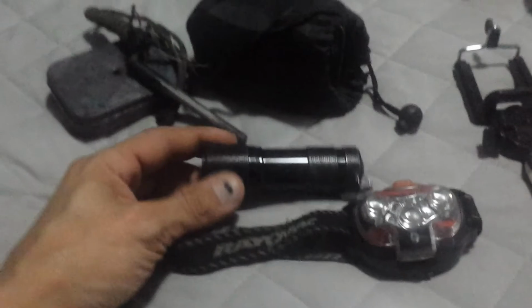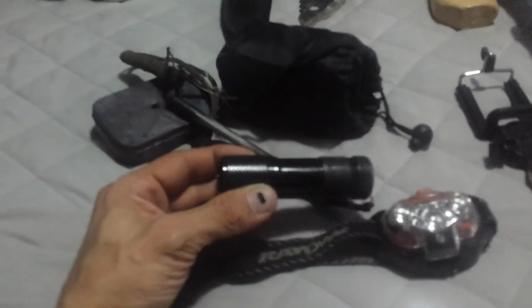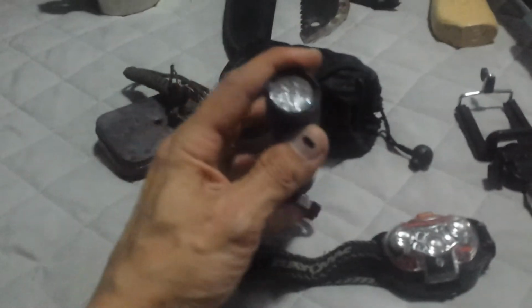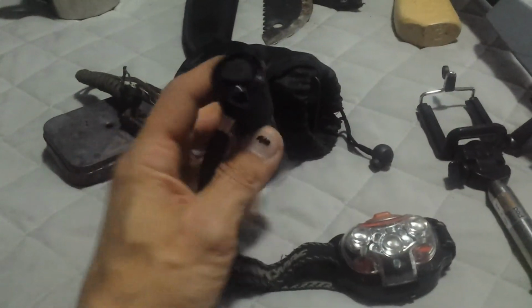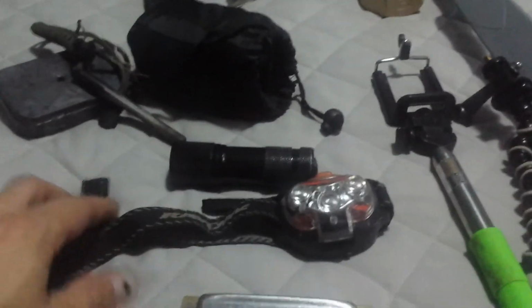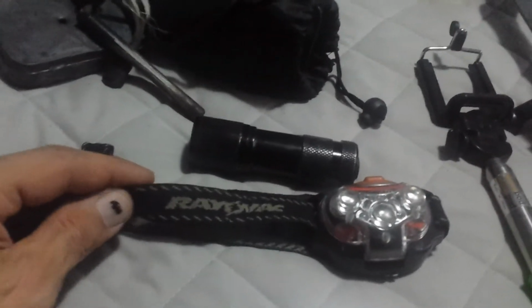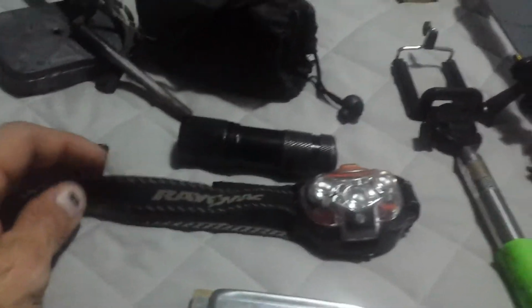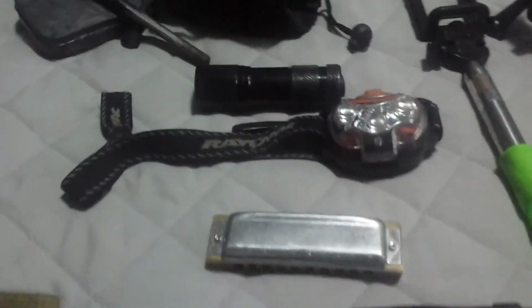I have a thing with finding flashlights. Everywhere I go, I find flashlights. But yeah, it works okay. Just put brand new batteries in it, but it is nothing. I think it's just like a Canadian Tire or even a dollar store one. The headlamp I use, same thing. I got this at a garage sale, or my dad did for like $2, and gave it to me. Nothing fancy, but it works.